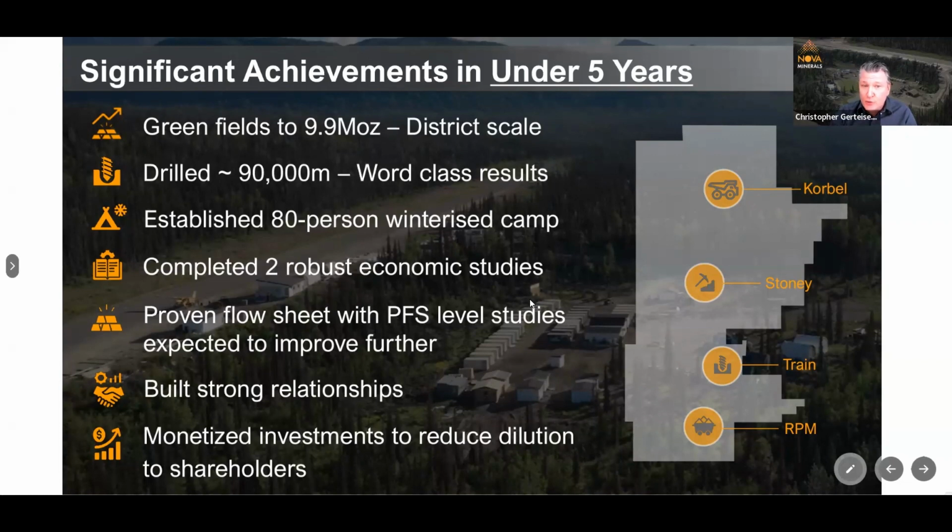We've completed 2 robust economic studies, scoping studies to date. The first, of course, was just looking at Corbell alone, and then the second looking at both Corbell and RPM at the scoping level. Now, as part of those studies, we've proven the flow sheet. We've proven that we can economically produce gold at the Estelle Gold Project.